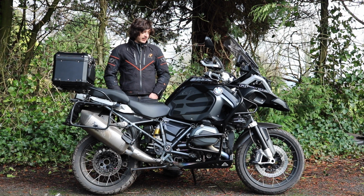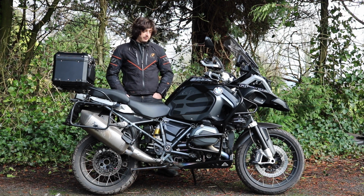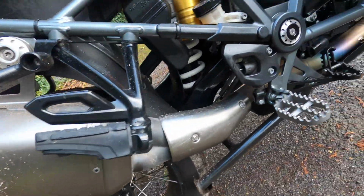The only issue I've had with this bike is the exhaust valve motor packed up, and that fully alarms the bike out, so you can't even start it. Sadly recovered. That's not ideal. But I think that was a bit self-inflicted because of using it off-road. Was it an expensive fix? It was about £200.